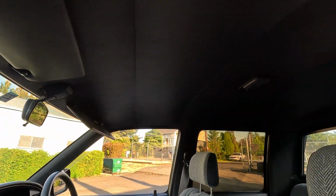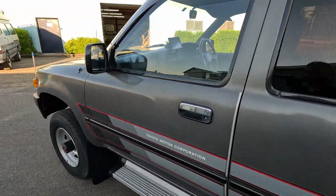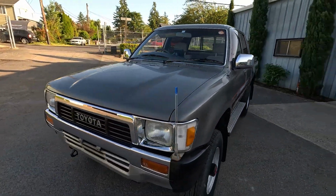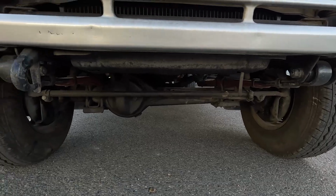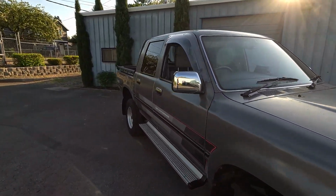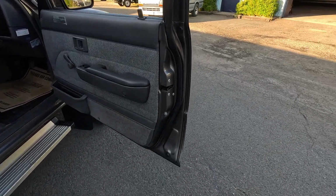The headliner is in great shape. There's no issues with that. So up front, you can see that live front solid axle there. These are just overbuilt. Uses essentially a very similar front end as a Land Cruiser would, or at least a pre-100 series, when they still had solid front axles.